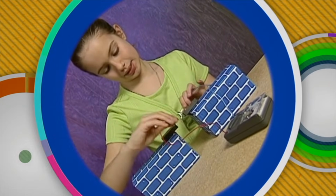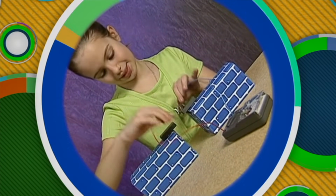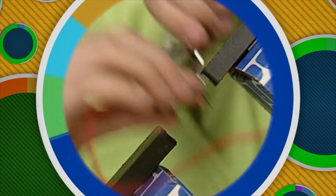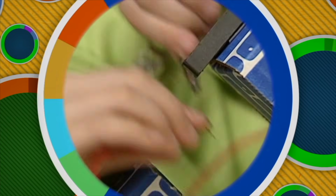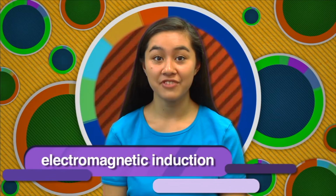So electricity can produce magnetism, but can magnetism produce electricity? The answer is yes. Scientists discovered that electricity is produced in a wire when that wire passes through a magnetic field, setting up magnets with the opposite poles facing each other. We can create an electric current by quickly moving a wire through the gap between the magnets. This meter will detect the current. It doesn't matter if you move the wire or the magnet, it's the movement of the wire in relation to the magnetic field that creates the current. The magnetic field is said to induce an electric current in the wire. The process is known as electromagnetic induction. Today, we benefit from understanding the relationship between magnetism and electricity.